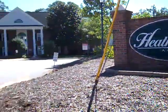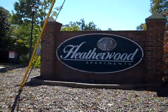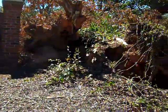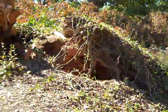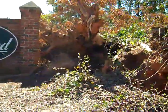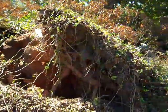Okay, we're right in front of the Heatherwood. Yeah, that's what that says. Heatherwood Apartments on Whitner Street. 9th Street, look at there. There's another huge one.